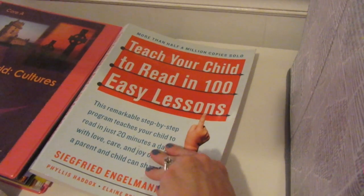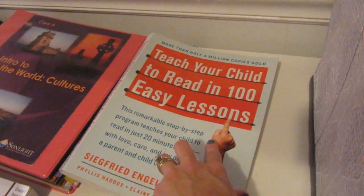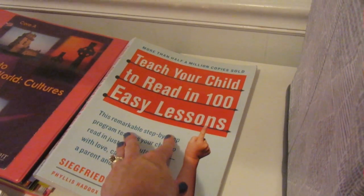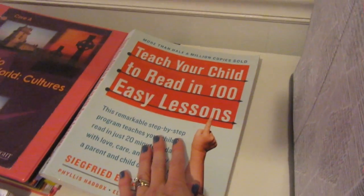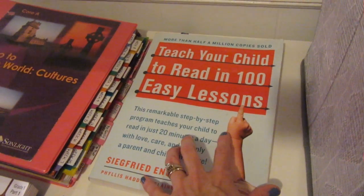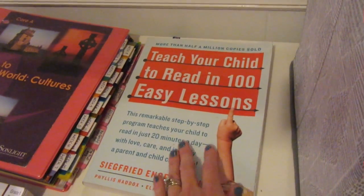And there's also a few lessons in Teach Your Child to Read in 100 Easy Lessons that we're going to pick up with and use as part of our language arts just for the first month or so of school. And then we are going to move into All About Reading. That is the curriculum that I haven't purchased yet because I knew we were going to be doing this. So we'll be doing All About Reading after we do a bit of a review in this book.